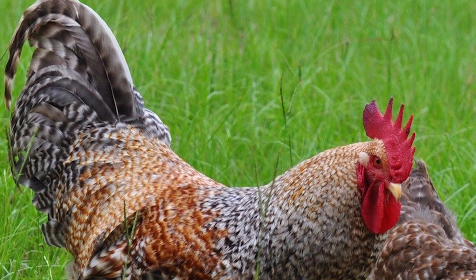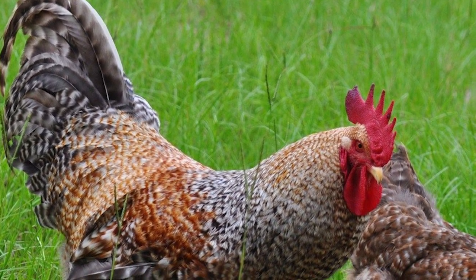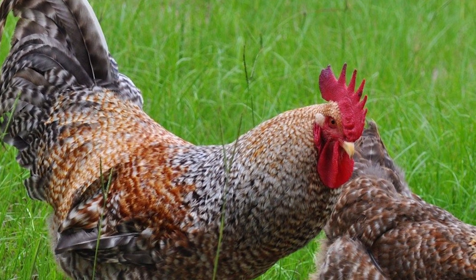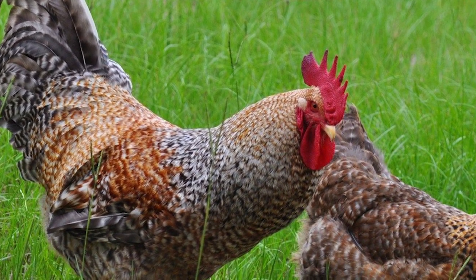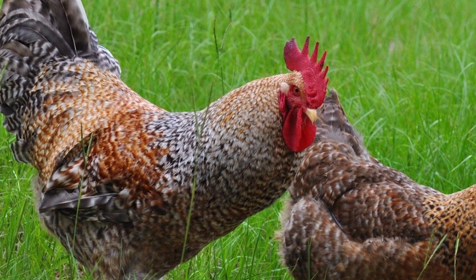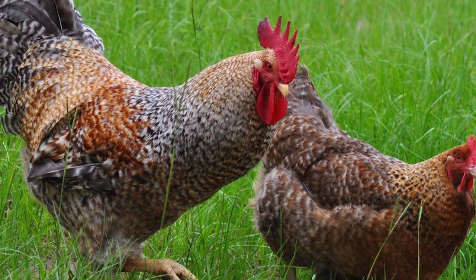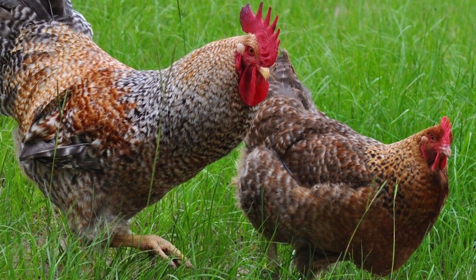The Bielefelder is a relatively new breed of chicken, with development beginning in the 1970s in the area of Bielefeld, Germany. Bielefelder chickens have been described as the Uber chicken due to their German engineering. A number of breeds were used in developing the Bielefelder, including the Cuckoo Malin, Amrock, Wyandotte, and the New Hampshire. They are colorful, attractive birds.